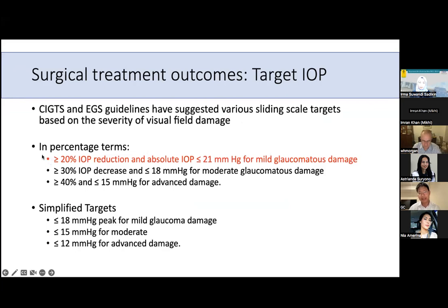In percentage terms, in red there, we see that for patients with mild glaucoma, you want to aim at least initially for a 20% pressure reduction with a pressure less than 21. In those with moderate glaucoma, you've got to be stronger: you're aiming for a 30% pressure reduction and an absolute pressure less than 18. And in advanced damage, you want to keep the pressure less than 15. For some of us with more aggressive intraocular pressure targets, we like to hit something like 12, and you want a good 40% reduction in these patients.